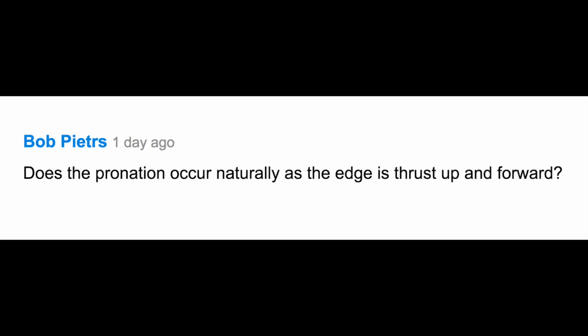Today we're going to be answering a question from Bob Peters, who wrote to me and said, does the pronation occur naturally as the edge is thrust up and forward? So Bob is talking about a service motion and the edge of the racket going up towards contact, and pronation is that rotation to have the strings meet the ball as the racket is accelerating up towards the ball. Okay, so does it happen naturally?